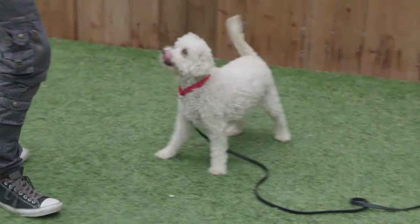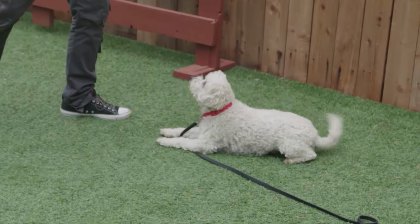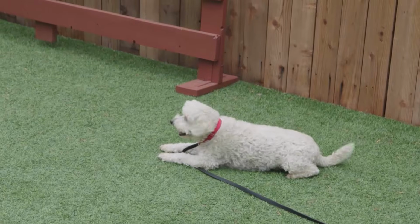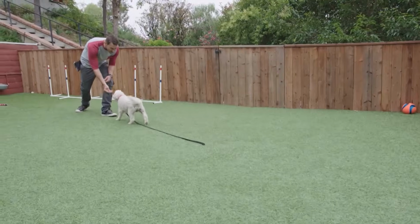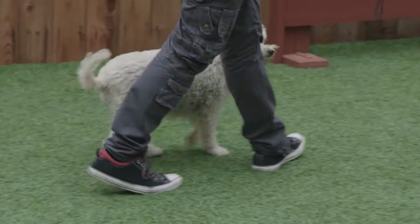But just as this assessment seems to reach the point of no return, Glory offers a surprise. Stay. And what does she do? She actually stays. So from there, I call her to me with a come command. Come. Come here. And what does she do? She waddles over to me slowly but surely. There you go. That's a come. I'll take it. And then I try the heel command. She actually had a pretty good foundation.